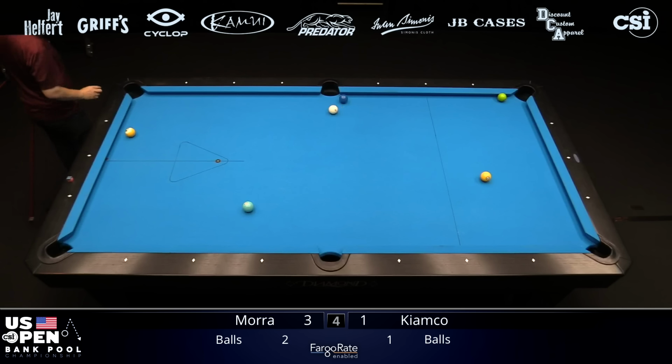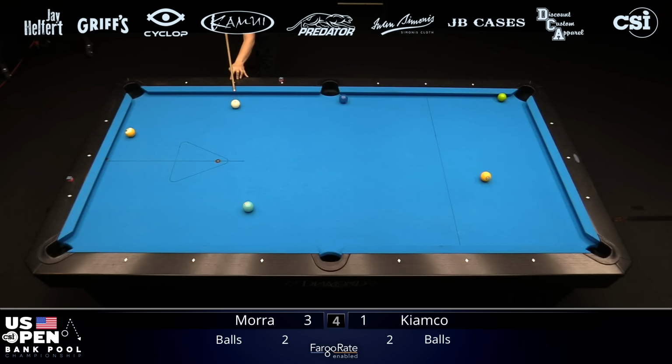Yeah, much needed. 2-2 in the ball count. Ball count tied. Hello, 7 ball. Don't go wide because you might kiss the 2. He's got 7/8 of a pocket. What a shot. Didn't need it.